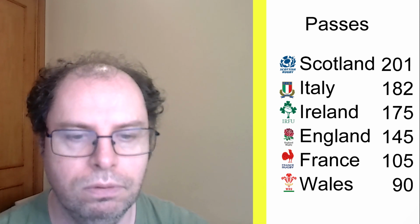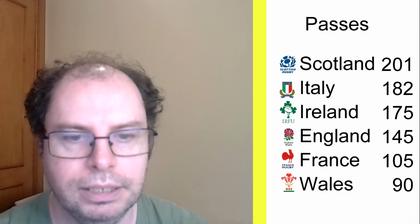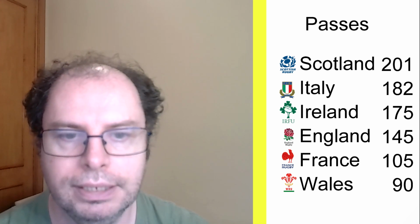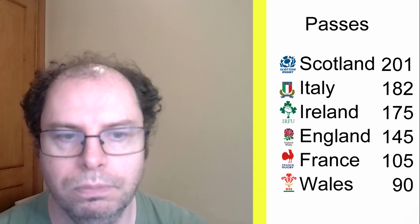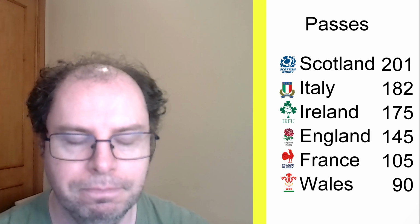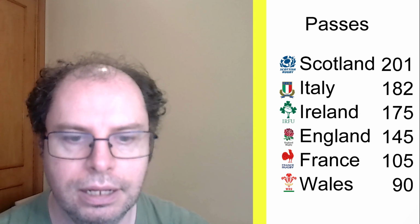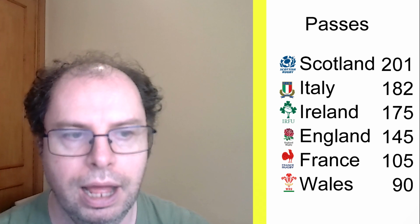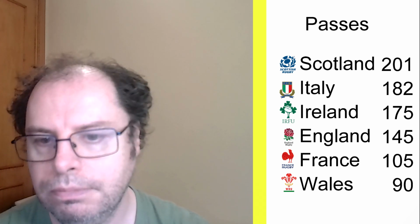Italy, kind of around their average anyway, same with Ireland. Wales, again, a little bit down. Wales did not run the ball as much as they've done in the first 3 rounds against Italy. They made their meters in other ways, like they were kicking more than we've seen them before.